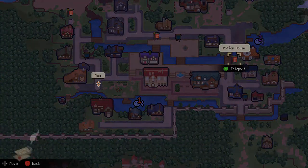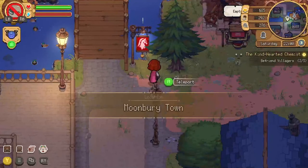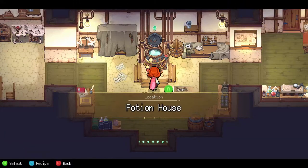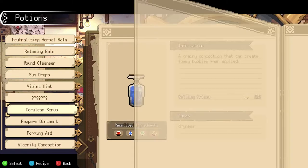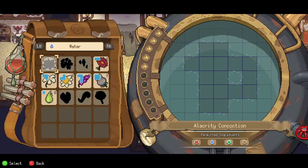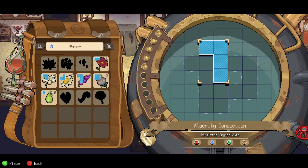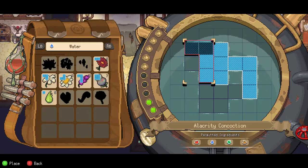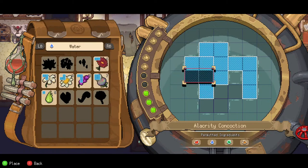All right, let's head home and see if we can brew up some more of the alacrity potions that we can sell tomorrow. Oh good, we got a couple here. Although now I'm starting to get low on these.